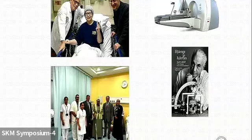We only use this machine in brain mets as a primary mode of treatment, or for recurrent, or the residual tumors of the brain. Otherwise, these are our very strict guidelines.